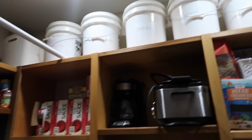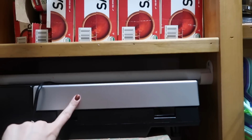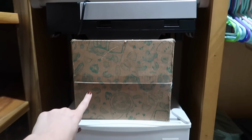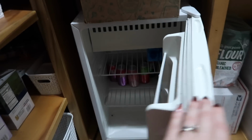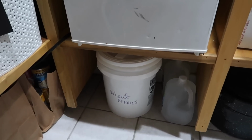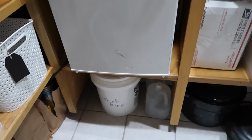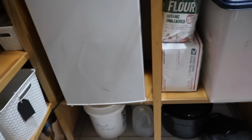So moving down to the next shelf, we have a bunch of tomato sauce, tomato products. This right here is a food sealer, a vacuum sealer, and like I said, my Nutrimill, and then this is just a mini fridge. Right now it's pretty bare. It just has some sparkling water and some coconut water in there. I have another 5-gallon bucket down here of more wheat berries, a couple jugs of water. We don't really store water because we have a Berkey water filter, so that's just some random jugs that we happen to have.